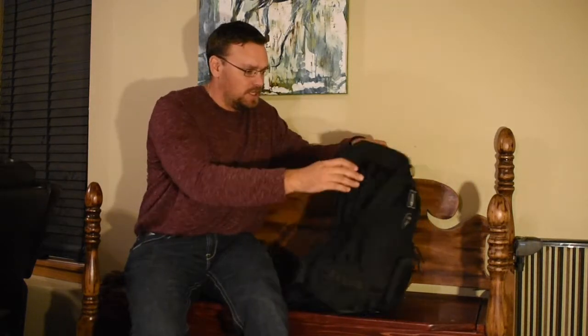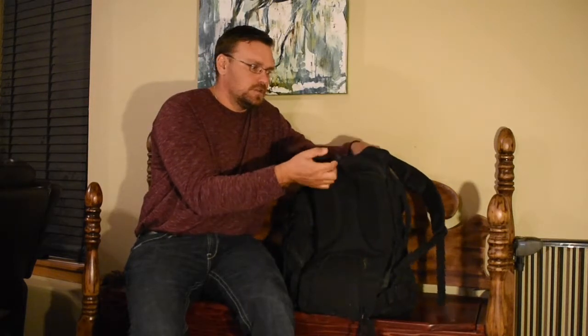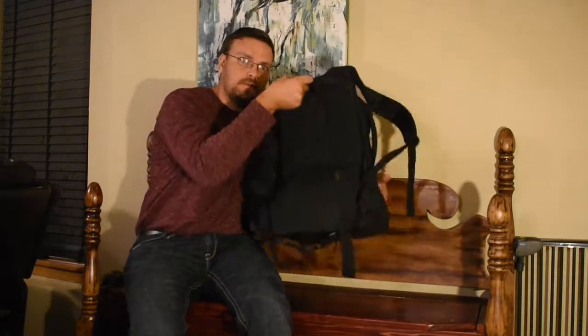Alright, so the last part I want to talk to you about is the changing pad. Now, one of the nice things about the changing pad, it is a little different from the last one. This is actually the padding on the back. Now, I really like the padding that they have on the changing pad. But what I don't like about it is it's held to the backpack by Velcro. So your natural reaction when you're coming into the house is to want to hang it from a hook somewhere.